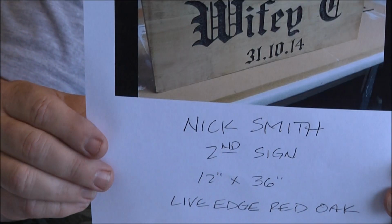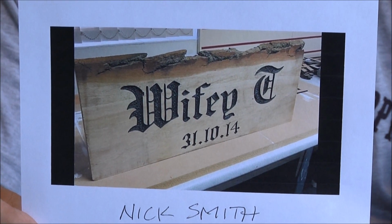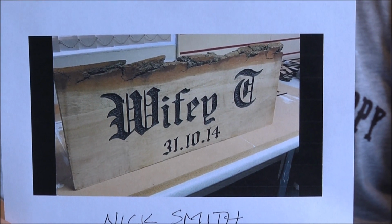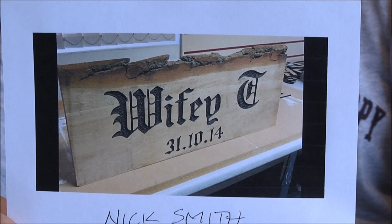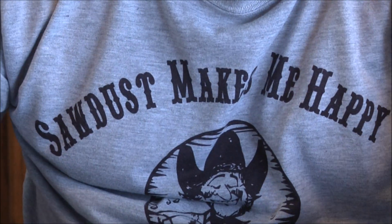Great job, guys. A live edge piece of red oak from Nick Smith. Second sign. Is that what it says? I'm reading backwards, guys. Amazing work for just starting out. Beautiful stuff, guys. Just blown away with the quality.